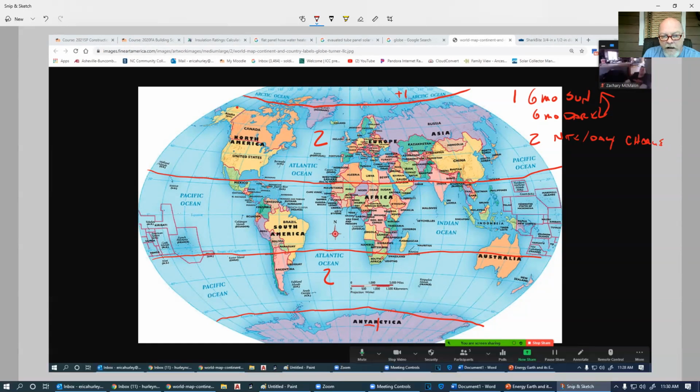And here in North Kakalaki, we're getting down here close to the tropics. In the summertime, our days are longer than our nights, and in the wintertime, our nights are longer than our days. When you get down here to Argentina, it's just the opposite. In our summertime, their days are short, and in our wintertime, their days are long. Now, what's going on here?